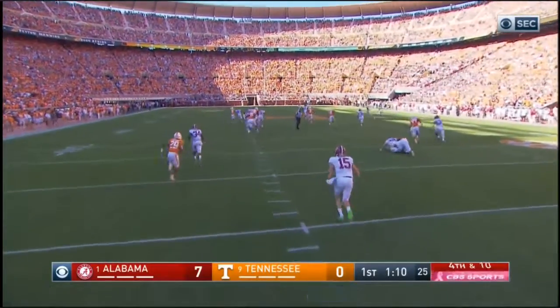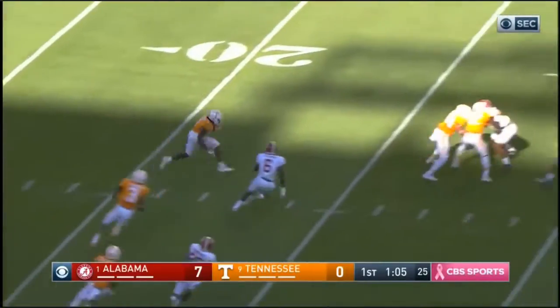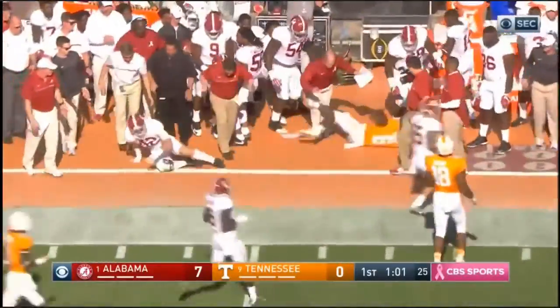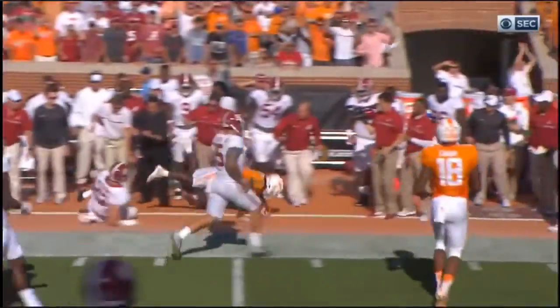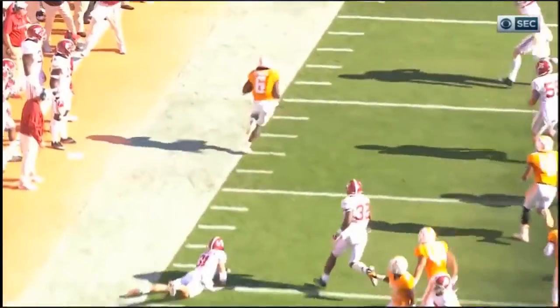And the return is on all the way for Tennessee. Kamara at the 16. Watch out. Oh, that's going to be 15. He was over. Personal foul. Kicking team. 15 yards. Watch out.